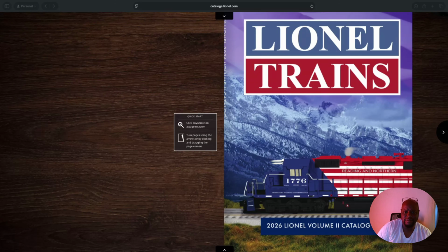Well, 2026 is almost over. We've already had the 4th of July, so the bicentennial is still going on, but we passed America's anniversary. But why this catalog? What is so special about this catalog?